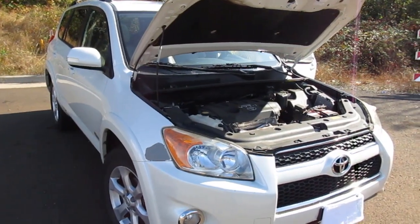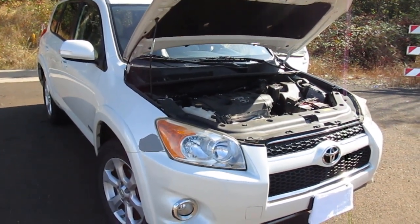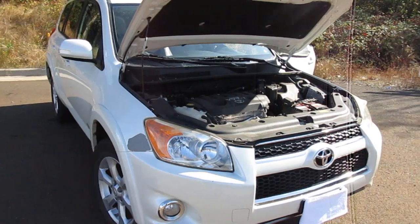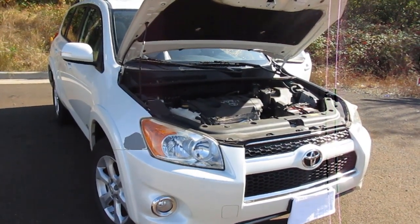It should come as no surprise that for your third generation RAV4, to ensure that it receives first quality service and parts, Toyota recommends having maintenance performed by an authorized Toyota dealership.